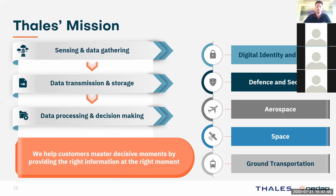The markets that we serve are on the right side. Myself, I'm in a division called Digital Identity and Security. As its name indicates, it's all about digital identity and security. We also serve defense and security markets, aerospace, space, and ground transportation. Next slide.